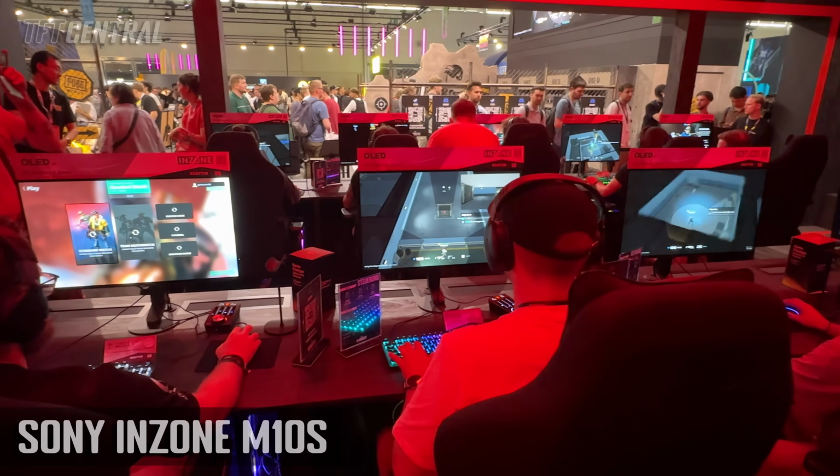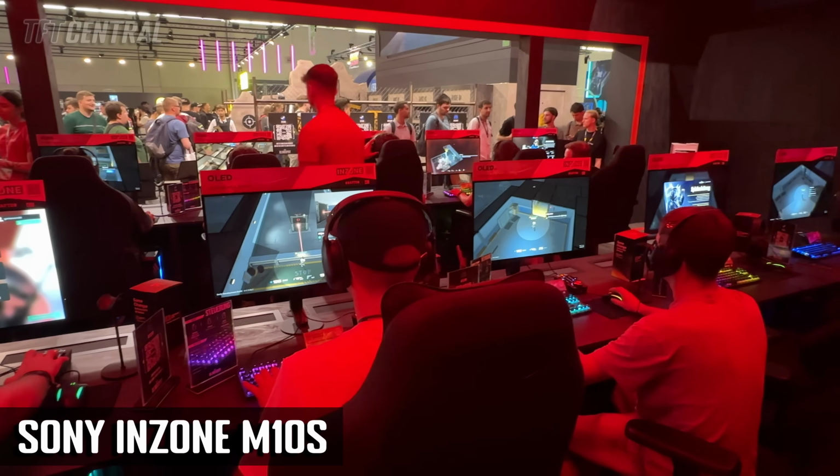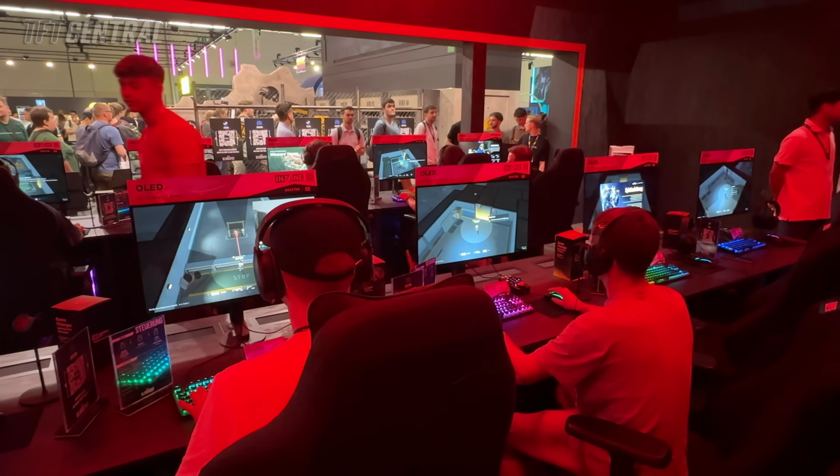LG Display's WOLED panels are certified by UL Solutions for human-friendly performance. So what that means is they're certified for low blue light, anti-flicker and anti-glare. So there's a real focus on user comfort.